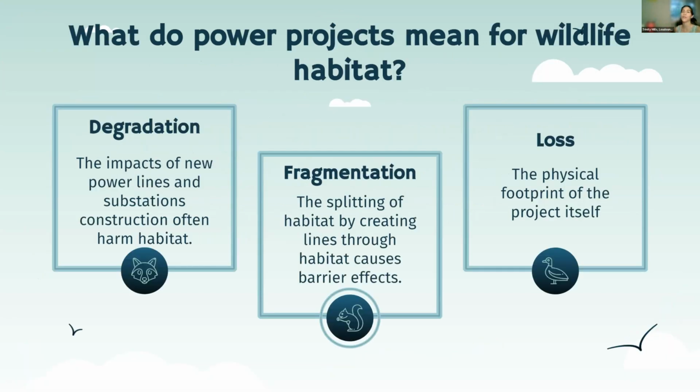So what do power projects mean for wildlife habitats specifically? I talked earlier about those ecological cores in areas that have industrial uses and a higher concentration of population. That leads to an increase in the degradation, fragmentation, and overall loss of habitat. The power lines that are needed to service all these areas further fragment, degrade, and destroy habitat. So the impacts of the new power lines and substations themselves, the construction will often harm the habitat as well as the actual placement of the transmission lines and substations themselves.